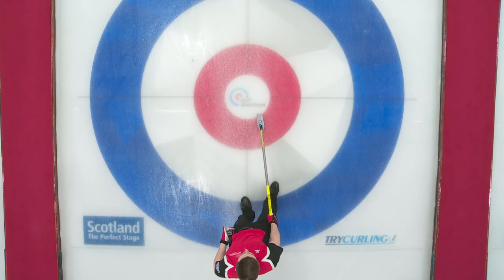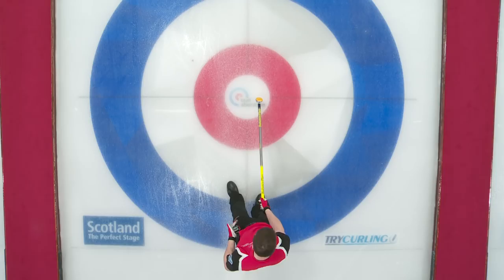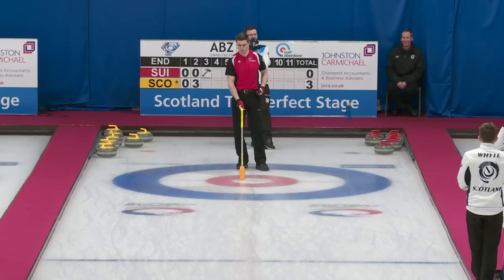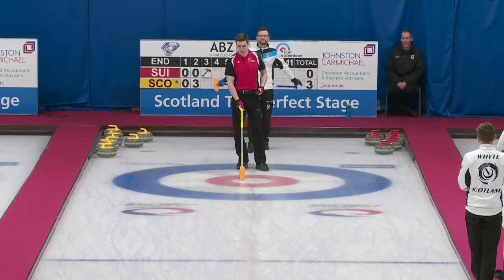If that's the only miss Ross White's going to make in the game, I think I'll be quite happy to have that one. Not a big mistake. Just makes it slightly easier for Jan Hest to blank this end, not having to really make a shot. We'll just throw this one through.